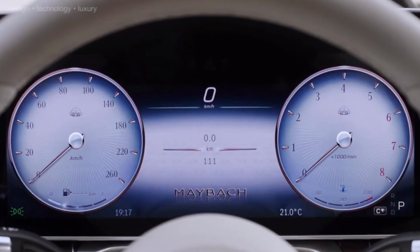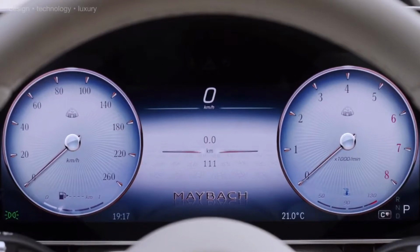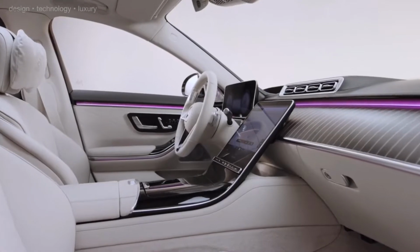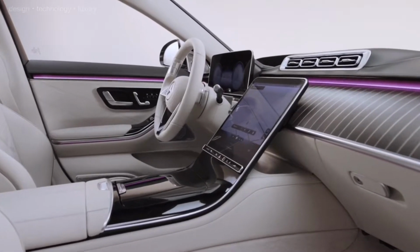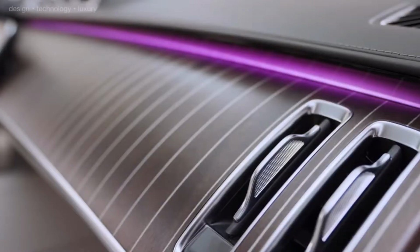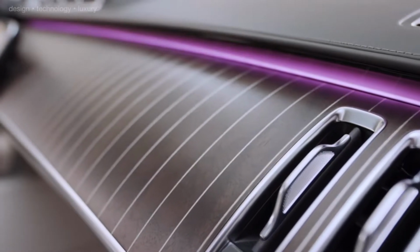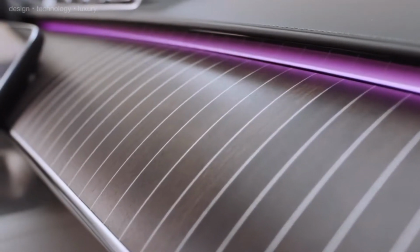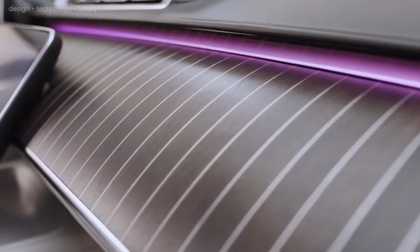A 12.3-inch 3D driver display with three-dimensional representation of other road users and pronounced depth and shade effects is available on request. The distinctive look of the driver display in display mode exclusive underlines the special status of the Mercedes-Maybach. The surrounds of the dial instruments are in the brand color rose gold.